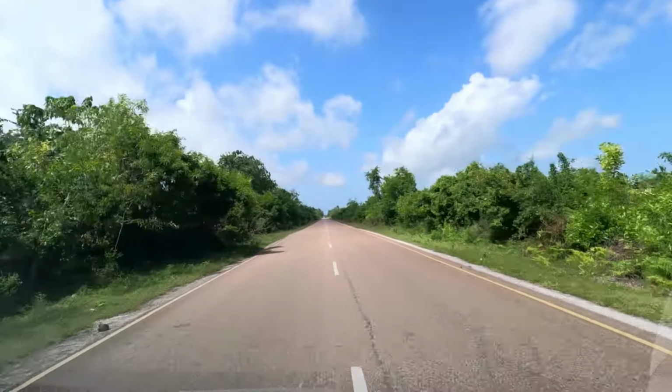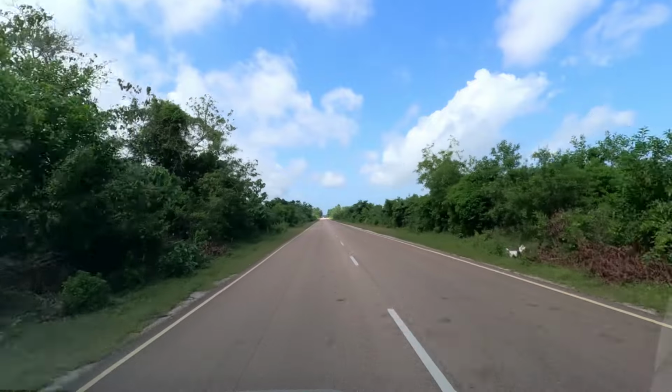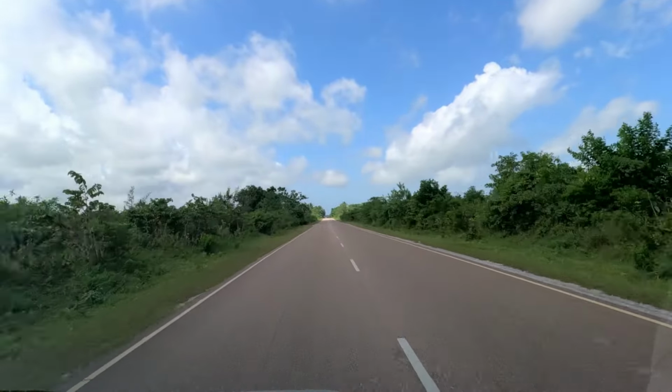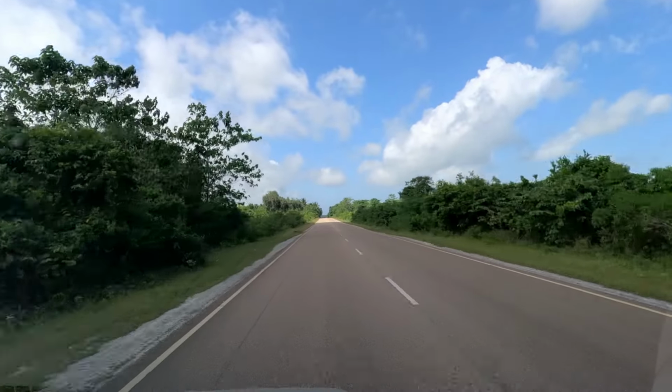Sister out here, she's gathering sticks. It's probably to cook with. She's going to burn those sticks underneath her pots. Burn that wood.